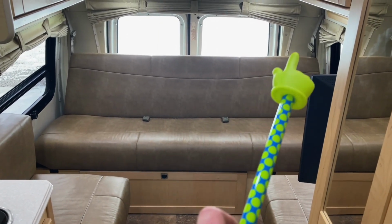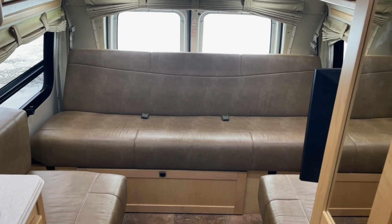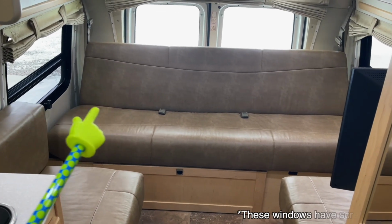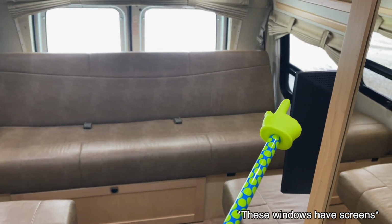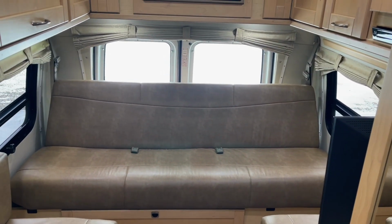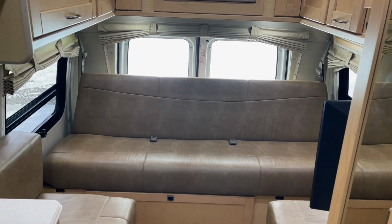So here in the back, we do have two belts on the couch. There's a belt here and a belt here. So there are 4 total belts in this van. So the 2 on the rear and then the passenger and driver's seat. We've got windows that open on both sides. So you can go ahead and open these windows to get a nice cross breeze. You've got shades on all of those. The 2 rear windows do not open. They do have the curtain shades there, so you can go ahead and get some privacy if you'd like.